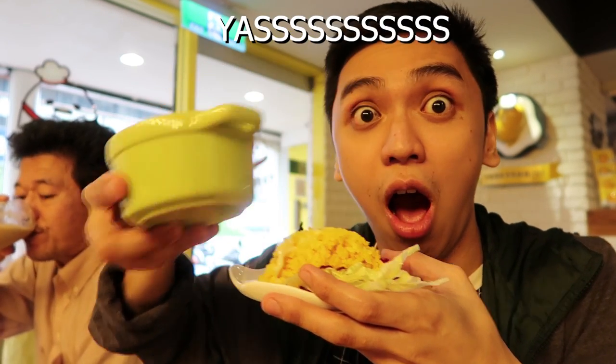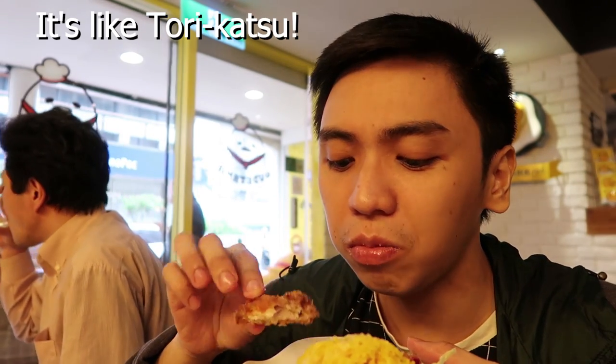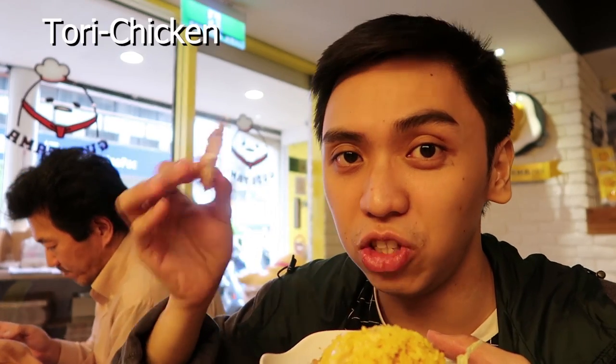Tapos lalagyan pala ng curry sauce. Sarap. Chicken cutlet with Thai chicken gravy. Parang siyang torikatsu. That's the better term. So yung torikatsu is from the word tori means chicken, tas katsu means cutlet.